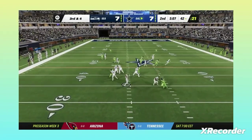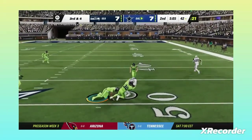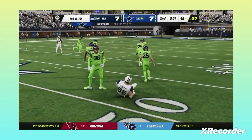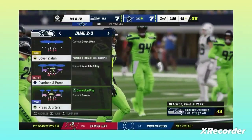Prescott down. He finds his man complete. That's Schultz. And he will have a Cowboys first down as they're able to get the third down conversion.